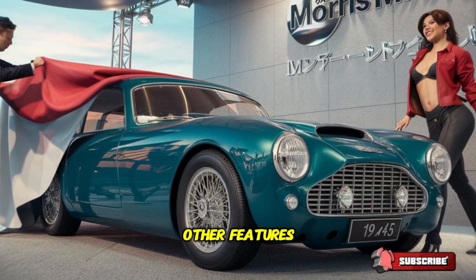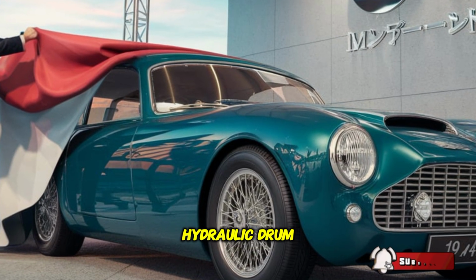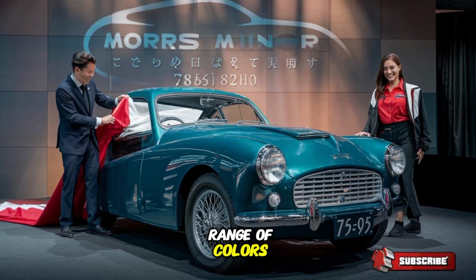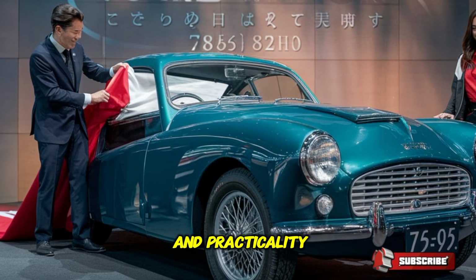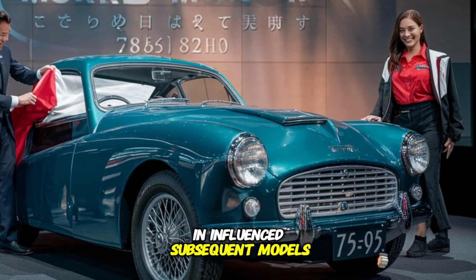Other features: independent front suspension, live rear axle with leaf springs, hydraulic drum brakes, later upgraded to disc brakes on the front, and available in a range of colors. Popularity and legacy: highly successful, known for reliability, affordability, and practicality. It was one of the best-selling British cars and influenced subsequent models.